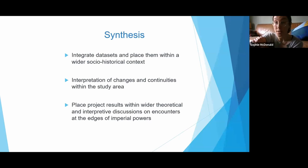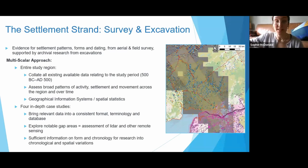And then just pulling this all together, so placing it within a wider context, looking at these kind of broader patterns of continuity and change, and also placing this within a theoretical context about kind of what goes on at the edges of empires. So this is Ian's strand. So I'm going to try and do it justice, but this is really more what he's been dealing with.